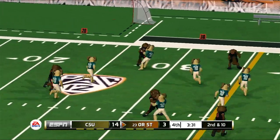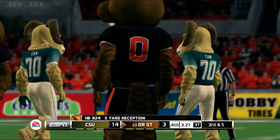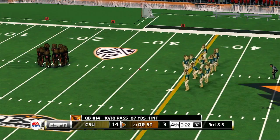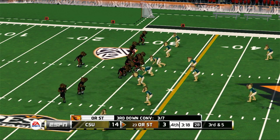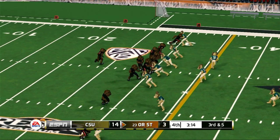Got hit and still completed it. He's tackled around the 30-yard line. Number 16 makes the tackle at the 30-yard line. That'll make it 35. Hey, check Mike 45. Check Mike 45. Dog flex.